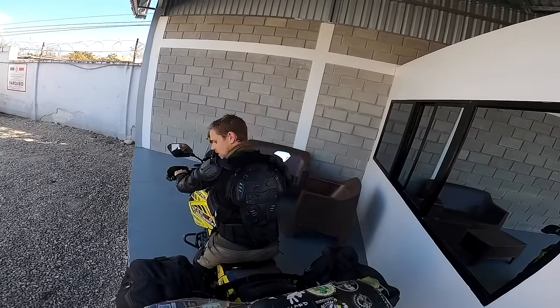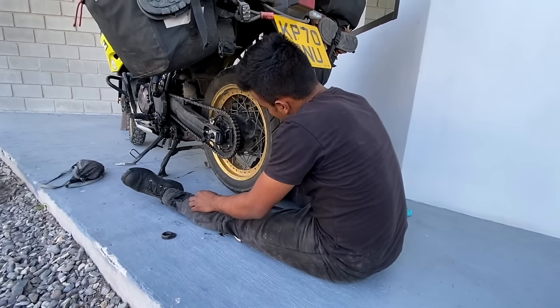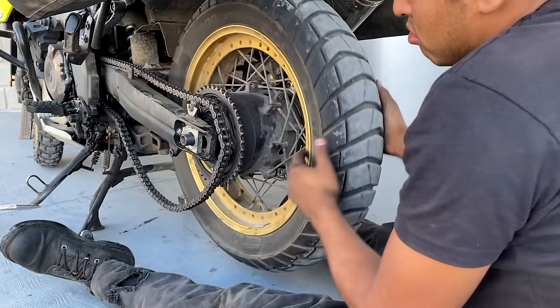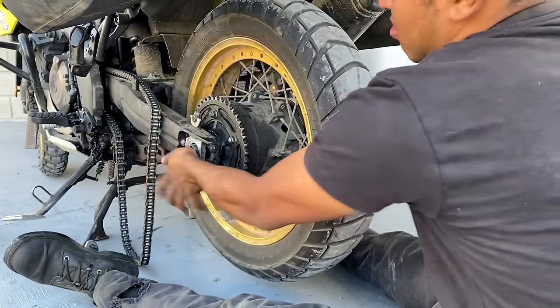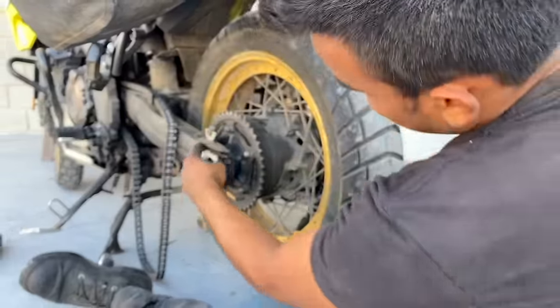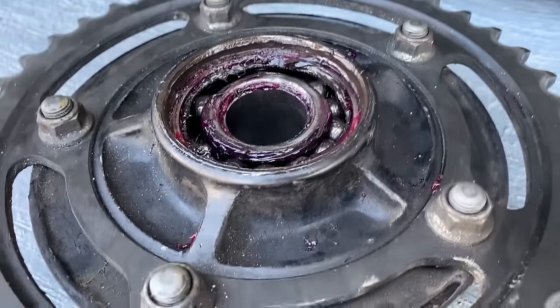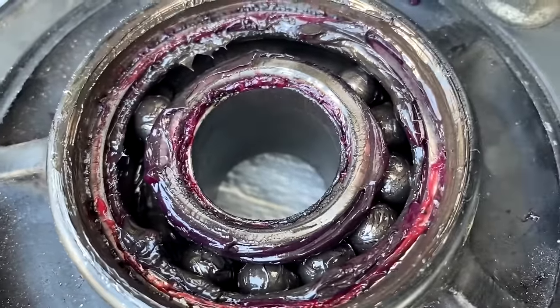Okay, so these guys have the bearing in the right size, but we have no idea if this is actually going to work. But it is apparently the exact same size bearing. Our hero has started to work on the back tire now. He's taking it off. These two look so similar, it has to work.